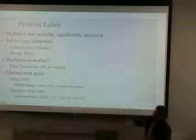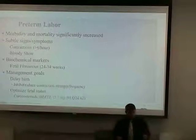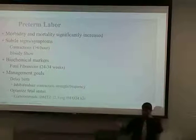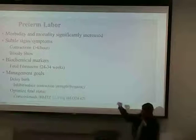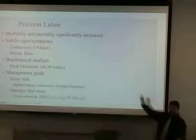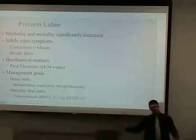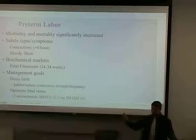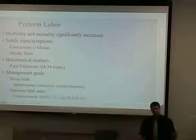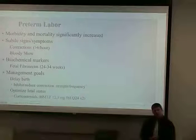Oh, I forgot to mention fetal fibronectin. There's this wonderful test that we can run from the period of viability up to 34 weeks. 24 to 34 is a very magical time in pregnancy, okay? After 34 weeks, we just ignore it and let it happen, okay? But before 34 weeks, it's safer to stop the pregnancy or stop the labor if we can, okay? Because babies don't like being born before 34 weeks, okay? But during that magical time, we can do a biochemical marker called fetal fibronectin.